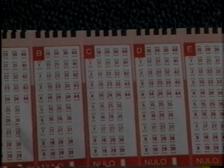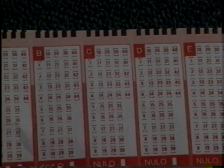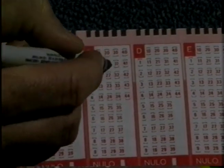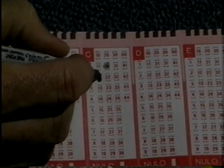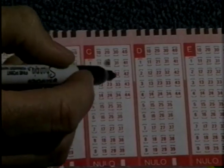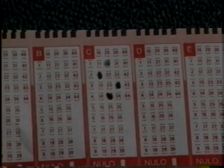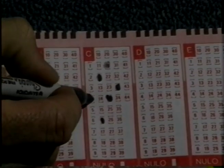And last but not least, we have the system player. He's done his homework, he studied the numbers, he knows that 21 has come up 4 out of the last 7 lotteries. He knows that 12 hasn't shown up. He knows 33 is due, 24 is due, 16 is due, and 4.